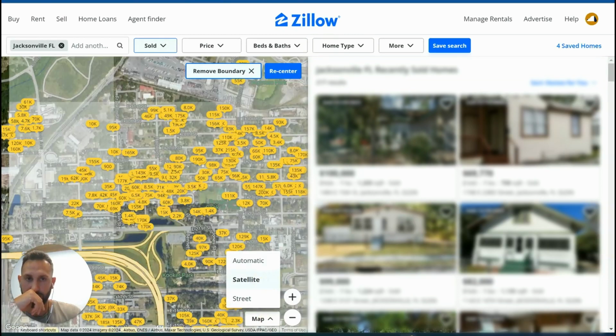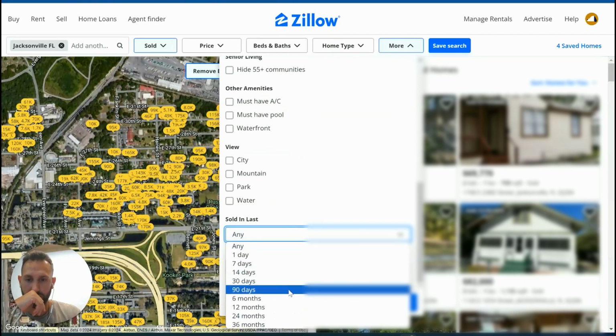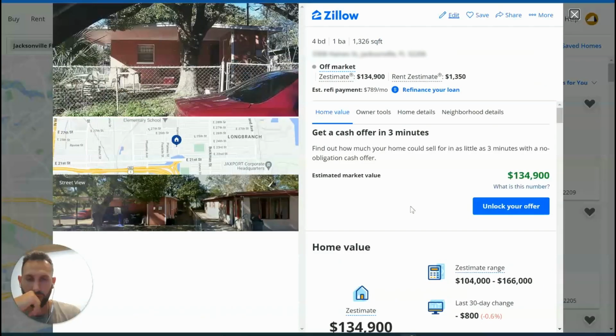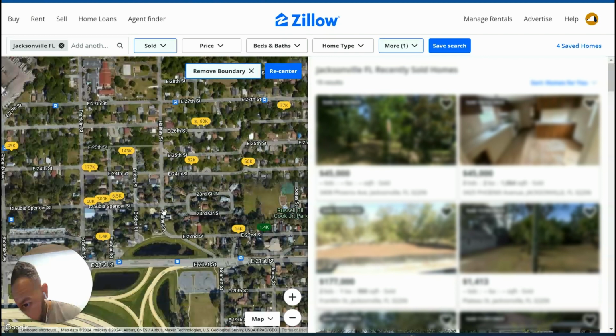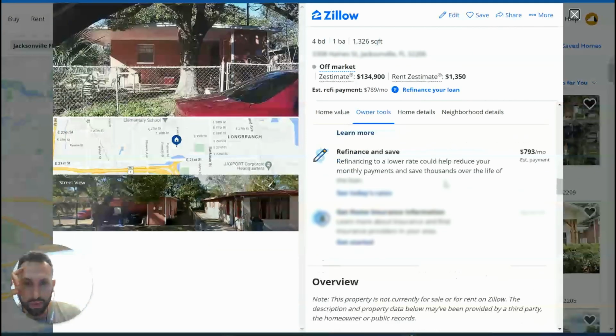I put satellite. Wow. Hold on, let me put here. Let's put in the last 6 months. There we go. Okay. Zoom in. All right, we see here 4-1, 1,300 square feet. And on your notes, you said roof 2016, so almost 10 years. So it's a good roof. Plumbing original, electrical original, needs kitchen. Okay, so it needs a full rehab. Okay, got it. Let's see.